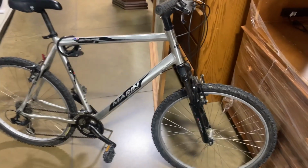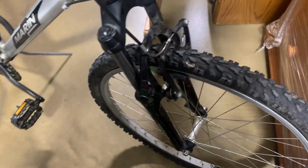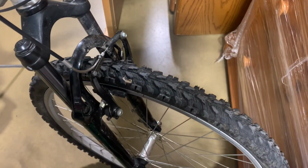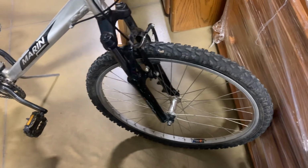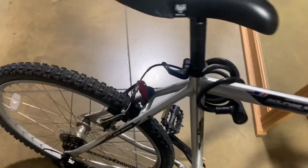We have a good one today. We have a Marin 24.99 bicycle, 20-inch aluminum frame, really thick tread tires, Shimano parts everywhere. Looks to be a really high class bike, in my opinion.